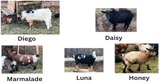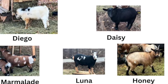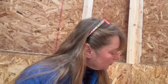So we are looking at those little white cow shed things that they have for baby cows. We're going to look at getting one of them and using it for a temporary, because then I can always use it for a nursery area for when the babies are born.